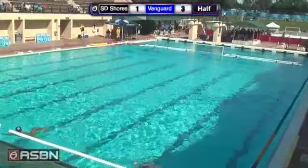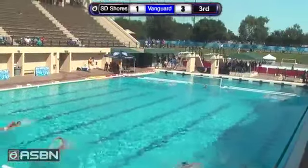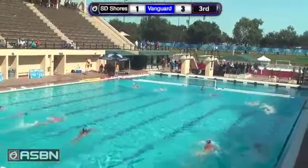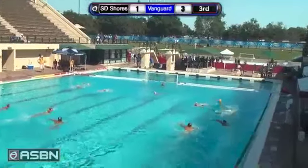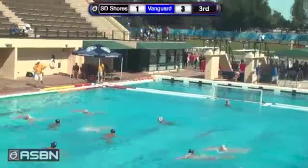Third period about to begin here at Stanford. Vanguard ahead of San Diego Shores 3-1 in this 16U gold medal final. Opening sprint is controlled by San Diego Shores. We've had two quarters in the books, Coach. It feels very uneventful here.